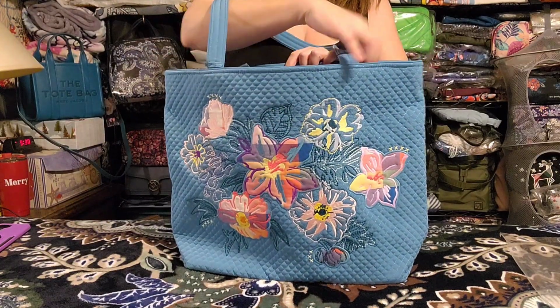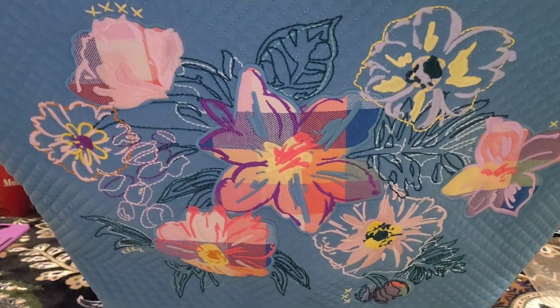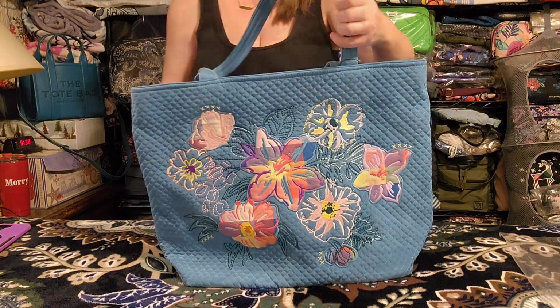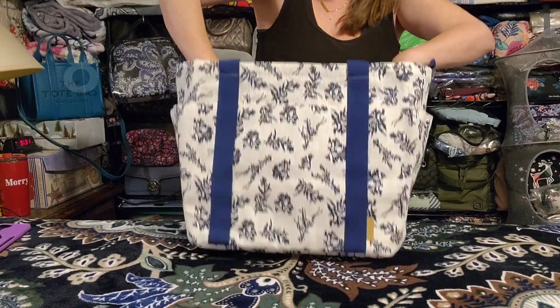It's a tote. So to the tote. It's a tote to the tote. Toast to totes, folks. So that's the Vera Tote in Happy Blooms. So yep, I rarely use totes, and yet I've got another one.